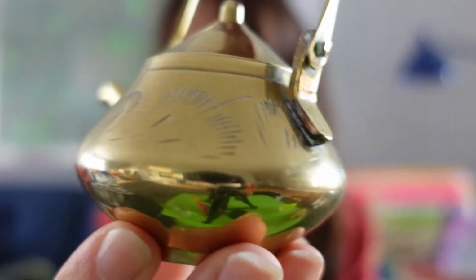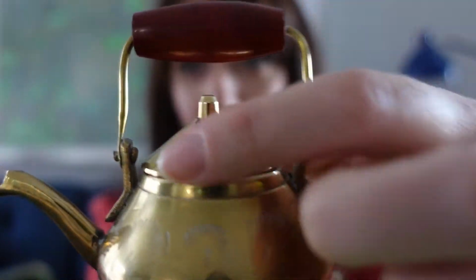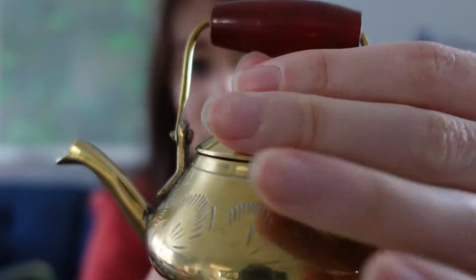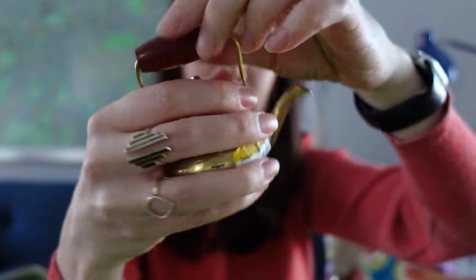And one of them is gonna be hard because you know me, if you watch my videos, I love miniatures, I love small things. And this teeny tiny brass teapot, oh my goodness. I mean, look at the little carvings on there, or little etchings. And it has this cute wooden handle and the little nubbin on the top. And it's so shiny and lovely. Oh, the sticker's still on it.